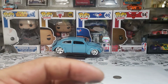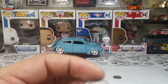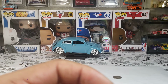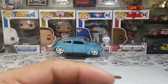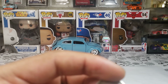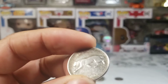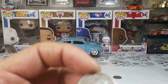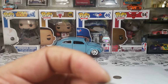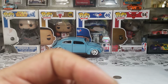This coin here was minted 48,855,500. So the composition of this particular coin is 80% silver and 20% copper. Finish circulation weight, which is 5.83 gram, diameter is 23.88 millimeter.